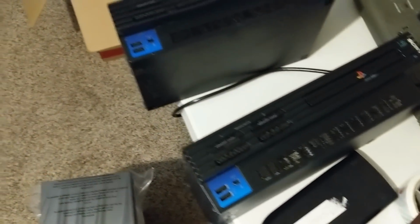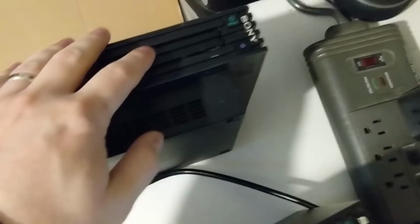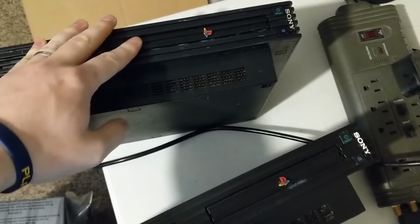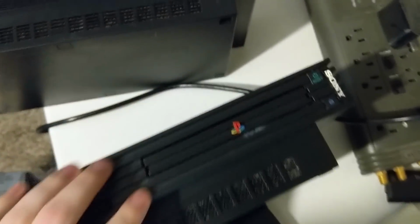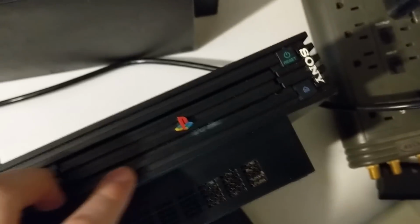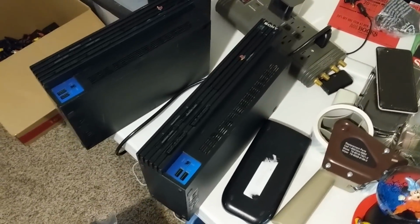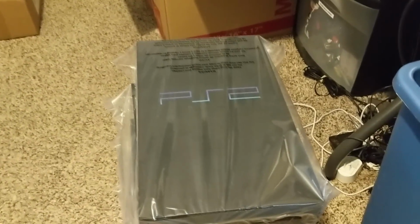These PS2s I also did some surgery on yesterday. Hopefully they turn out well. These little disc tray covers had fallen off, so I had to super glue them back on, which I'm hoping ended up going well. So I'll probably power those on, eject the disc tray, make sure those are good to go, and then if they are, I'll do some final cleaning and get them polybagged like I have these. I have, I think, 5 PS2s that are good to go.